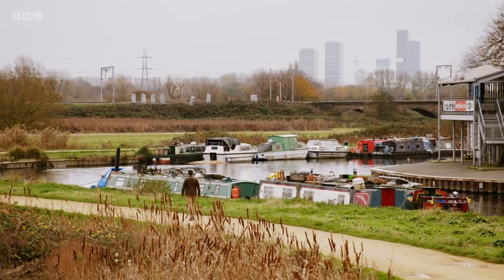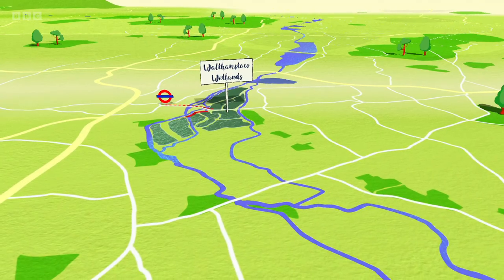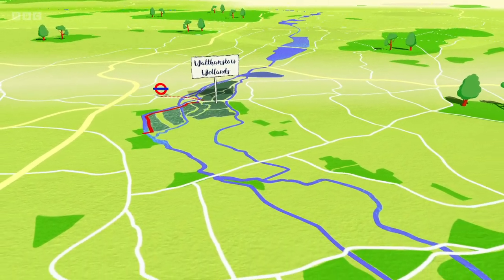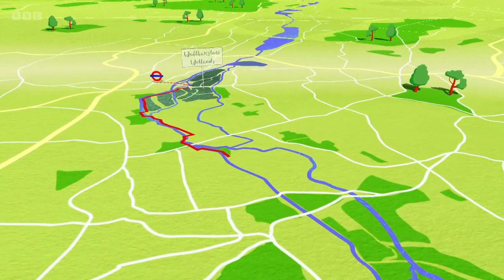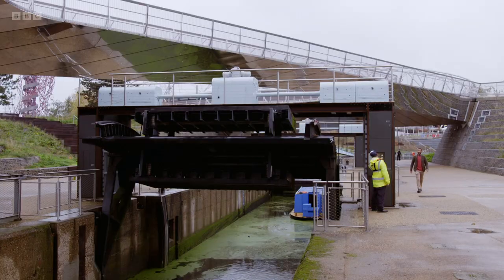Heading south, I followed the course of the River Lea Navigation along the western side of Hackney Marshes and into the Queen Elizabeth Olympic Park. Here, I hopped over to the River Lea proper, where my second stop was Carpenter's Road Lock.